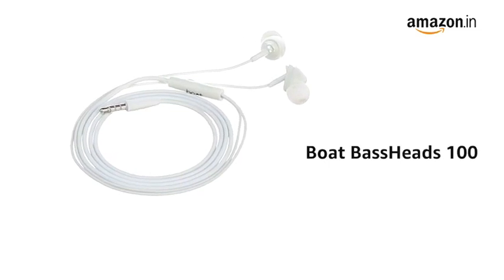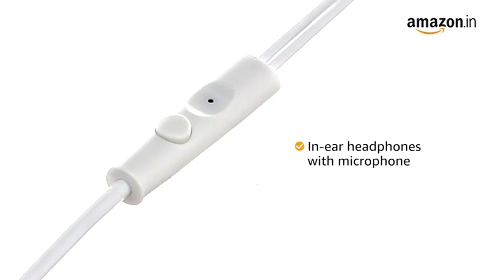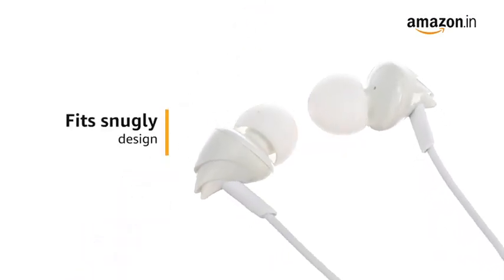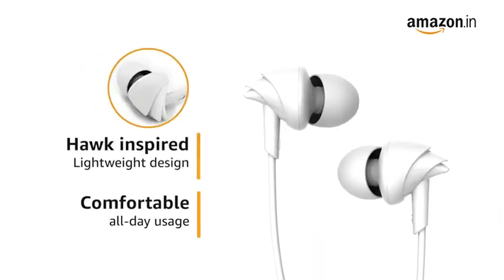Presenting the Boat Bassheads 100 Earphones. These in-ear headphones come with microphone, enabling you to take calls easily while on the go. The earbuds are designed to fit snugly and comfortably. The Hawk-inspired earphones are lightweight and comfortable for all-day use.